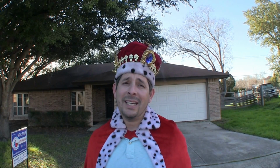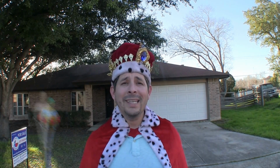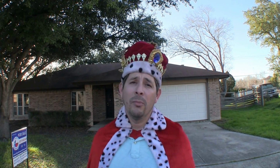As a matter of fact, as I mentioned a second ago, this home is more than $14,000 underneath the county appraisal. This home is listed right now for only $90,000. Not only that, guys, but as I said, there is a loan where you can borrow money to buy the house and borrow money to do those repairs.